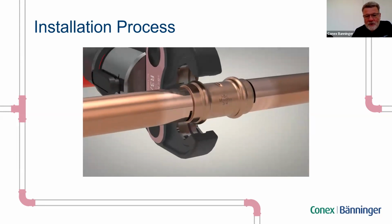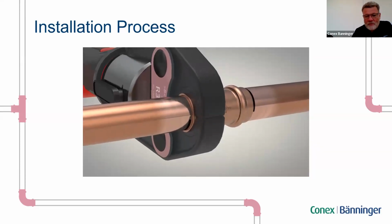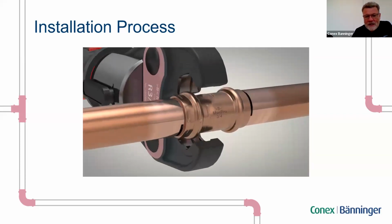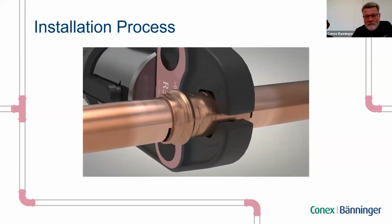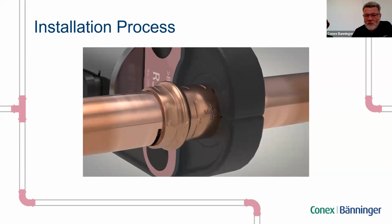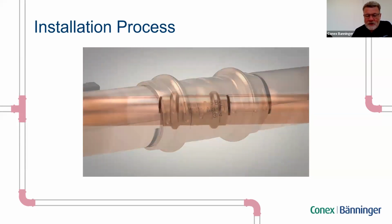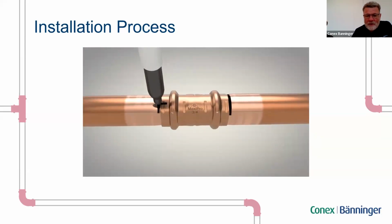Using the press tool, you make sure that the bead sits in the middle of the groove in the tool. Press the button. Press takes place. Do it on both sides, obviously. You must press this once and once only. Pressing it twice could lead to deforming the O-ring.